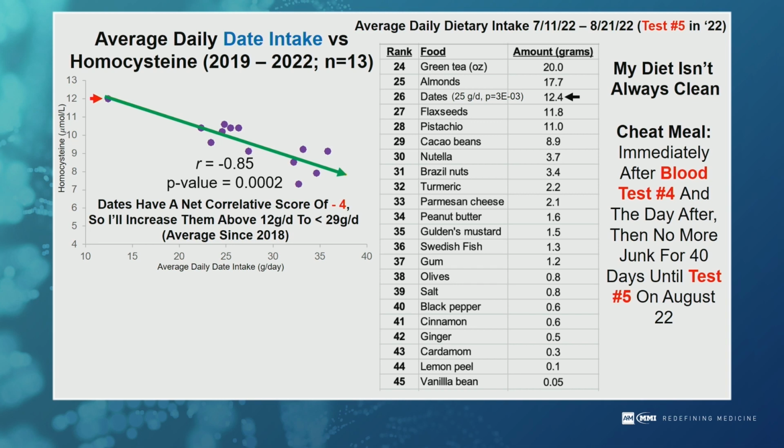So for this test, it was the first 2 days, and then no junk for 40 days until test number 5. And then just to illustrate in terms of amounts, it was Nutella. I mixed it with peanut butter, so it's like a homemade Reese's peanut butter cup, and then I had Swedish Fish. And I had to also put the amounts here because someone online saw that I posted the amount in grams per day and thought that I was literally eating a teaspoon of Nutella a day, which is insanity. Nobody has that kind of discipline.